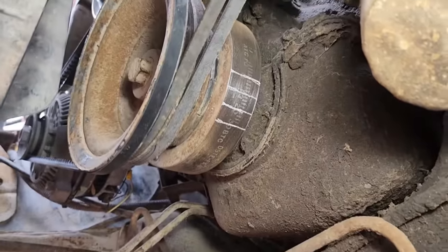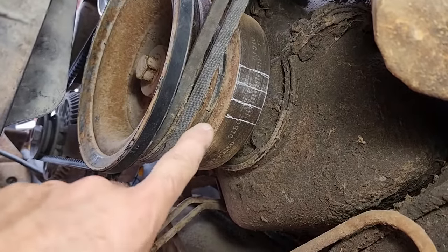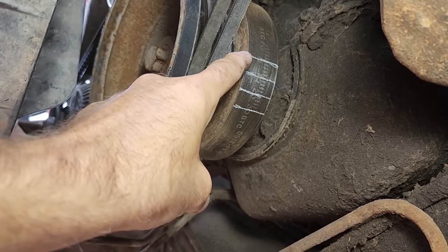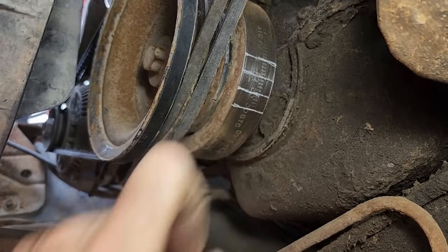All right, I checked my firing order, my plug wires, and that seems to be okay. Got underneath here, cleaned up the balancer so I can read the marks. I got it marked top dead center, 10, 20, 30. I think I'm going to shoot for about 12.